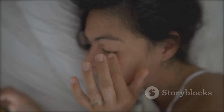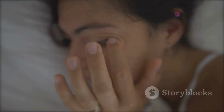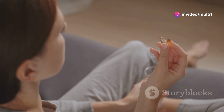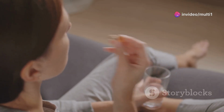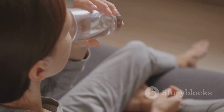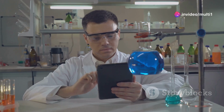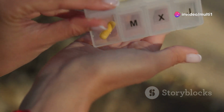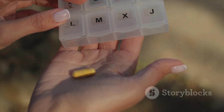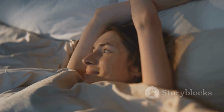It disrupts our sleep, leaves us feeling drained in the morning, and frankly, no one wants to live like that. The good news is that you don't have to accept this as your new normal. In this video, we're going to explore 3 powerful yet tiny vitamins that can make a world of difference when it comes to frequent nighttime urination. We'll dive into the science behind how they work their magic. And I'll give you practical tips on how to incorporate them into your daily routine. If you're ready to reclaim those peaceful nights and wake up feeling refreshed, then keep watching.